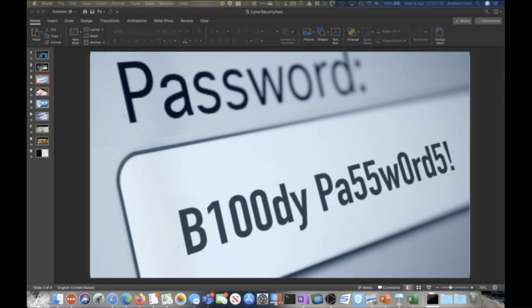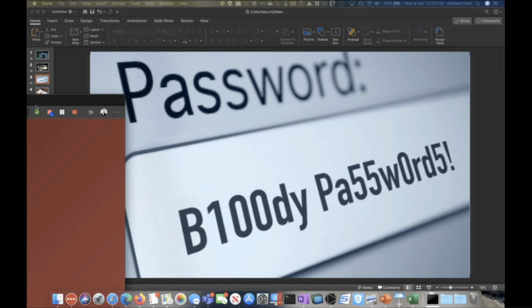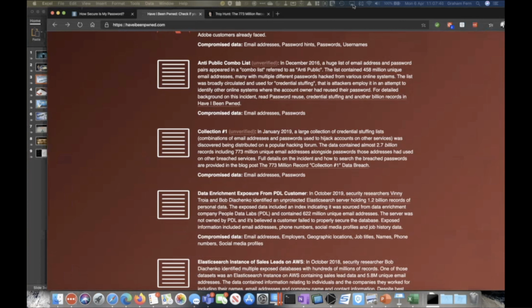Okay, back with you. Okay, so we've got to do something about passwords. Now, let me just say, piece of advice to everyone. You shouldn't be using a dictionary word because it's too easy for anything to be breached, that's just a regular password.